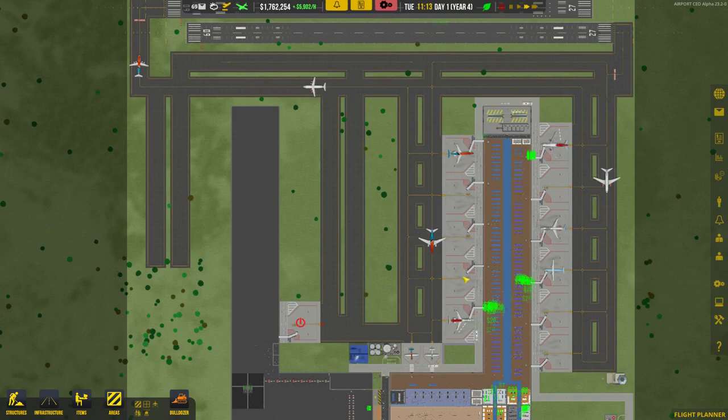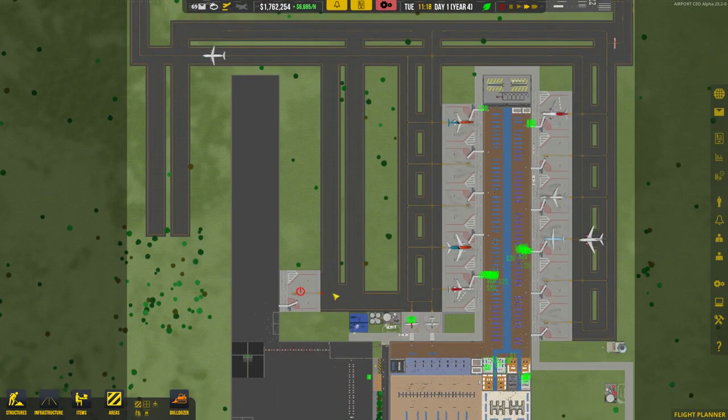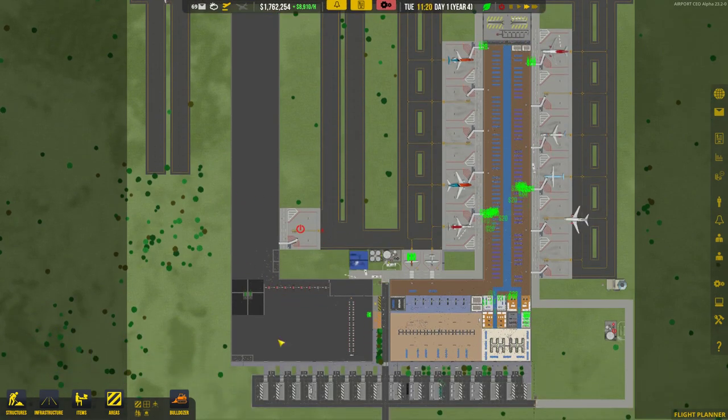The double taxiways with the almost one-way operation really works quite well, and I'm kind of keen to see how we do it with this terminal building over here. Yeah, so we'll do a nice big baggage claim area, something like this. Yeah, that's going to be pretty good.